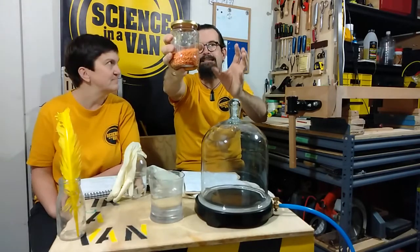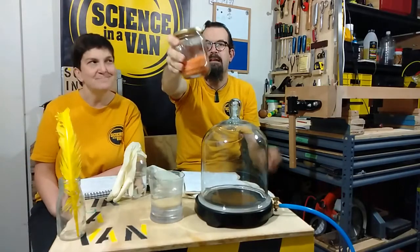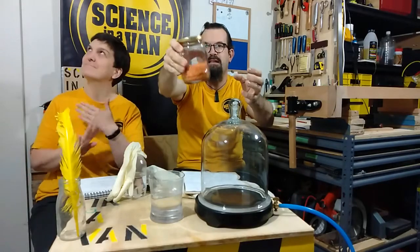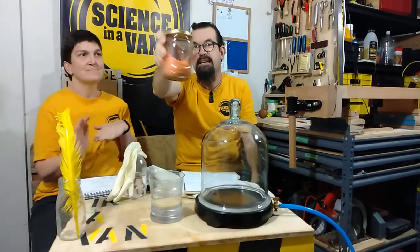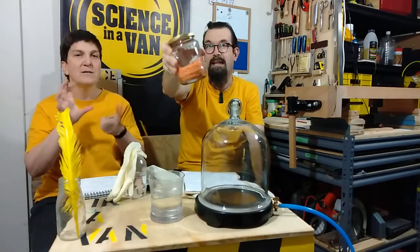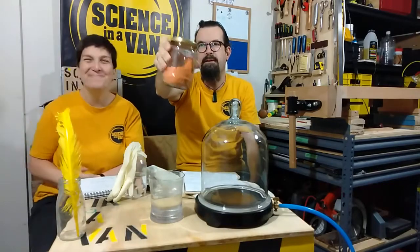But heat is energy. Now, if I start shaking these, the atoms and the molecules start to move. They start to move around each other. This is exactly how the atoms and molecules behave in a material behaving like a liquid state of matter. So they're moving around each other.